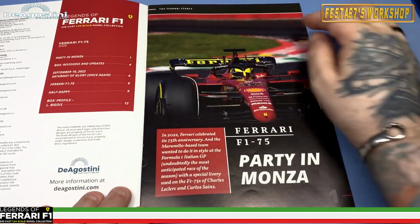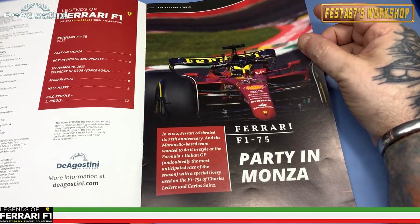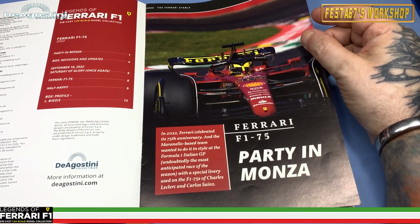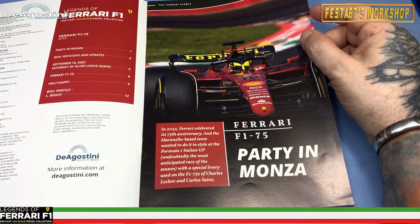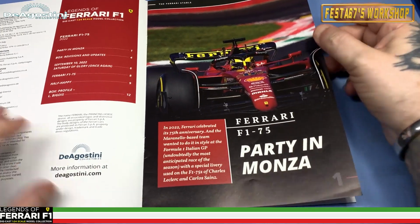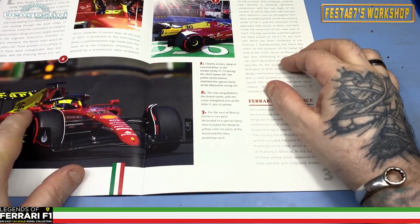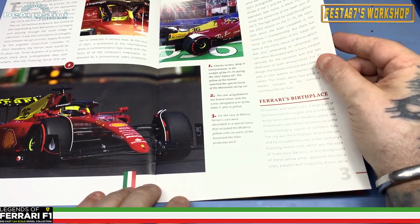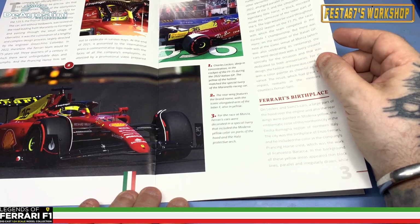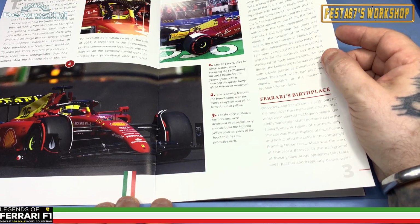This week we have got Charles Leclerc in the Ferrari F1-75 from the year 2022. And this was his pole position in Monza, folks. So yeah, look at that. Absolutely beautiful, folks. And it had a nice little yellow livery there on the engine cover. So yeah, absolutely stunning. And this was the race at Monza.